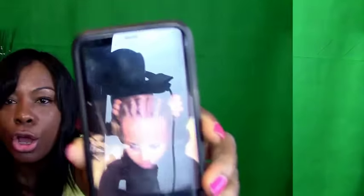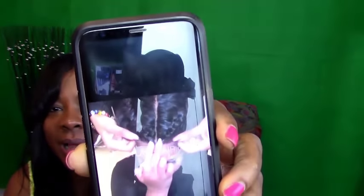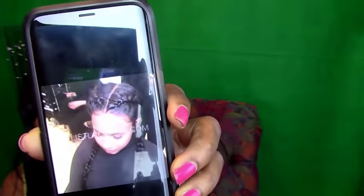Okay guys, if you've been watching Instagram or Facebook, most likely you've been seeing this video. Let me show you a clip. Yes, this wig. Personally, I've been watching it for the past year to the point where I'm like, there's no way. There's no way this is a wig. And if it is a wig, there's no way it's real. Or I cannot afford it, or something. I make all kind of excuses not to buy it.